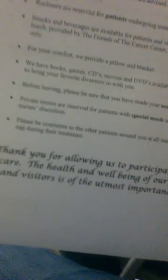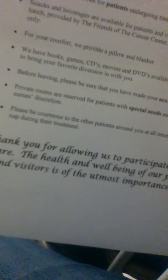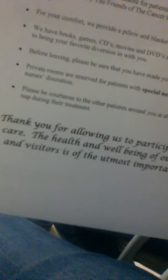Now, for you, you can get up. They'll unplug your IV pole. You can go to the bathroom. We have pillows and blankets. Our blankets are warmer, so they're nice and comfy. A lot of people choose to bring their pillow or their blanket from home as well, and that's okay too.